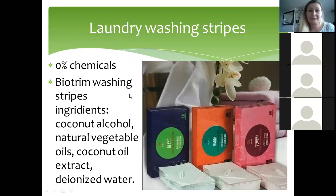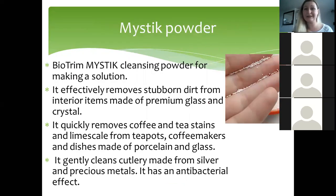And it works really the same as washing powder, so the clothes are still clean. But when you use these strips, you don't need any fabric conditioner or softener. You just use these strips, wash your clothes, and 0% chemicals. This Mystic Powder is great as a stain remover for clothes. I use it on my Greenway clothes lots of times when they're completely dirty. Then I make this powder solution, and it really works great.